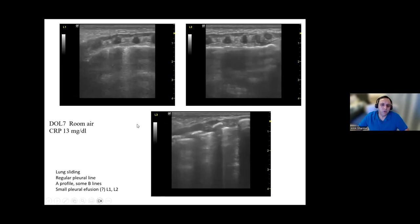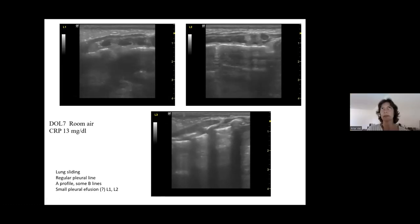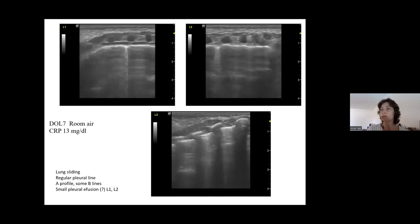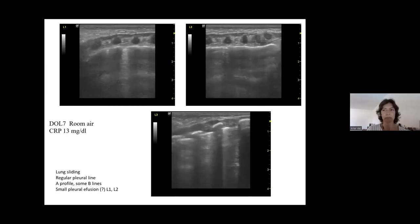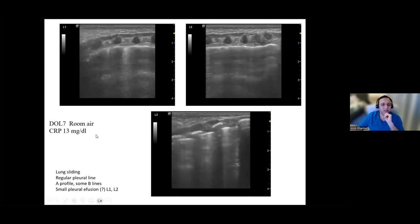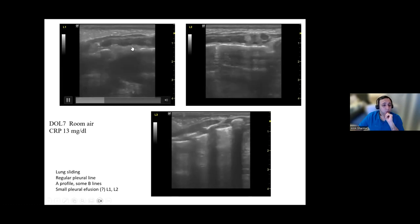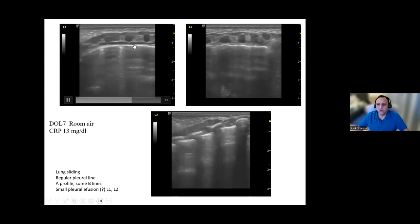Was your baby nursed prone by any chance at this stage? I don't know. Yesterday, when I did the scan, he was supine for a long time. Okay. It's very minimal to the point where in L2, I can barely see it. And in L1, you have a rim. So I think I wouldn't be too worried about it. We'll talk about it. I'm just keen to get the group in.